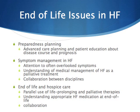And from the palliative care side, we have to develop an understanding that some of the medical management in heart failure is palliative treatment, and it's very different than a withdrawal approach that you see in very end-stage disease. And ideally there needs to be collaboration between disciplines.